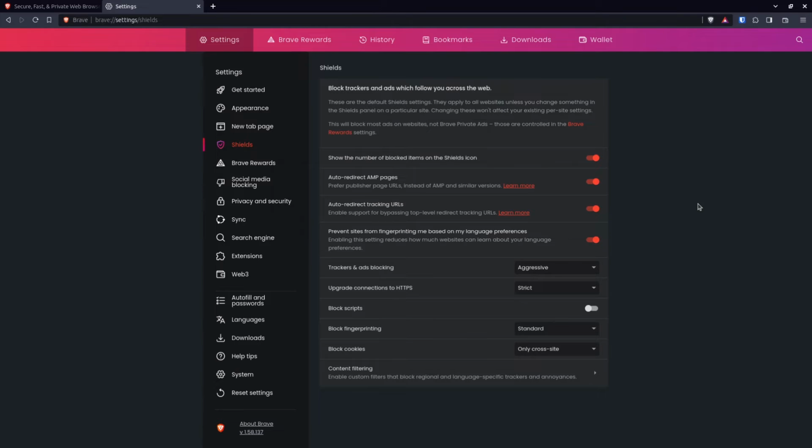You can configure your general defaults here. Do you want to block aggressively by default? Which I have set to do so because, again, the default is not good enough. You can also set your HTTPS configuration, blocking scripts, fingerprint blocking, etc. So you can configure everything here. And it's really nice. You can just go into settings and configure all of your privacy settings at once.